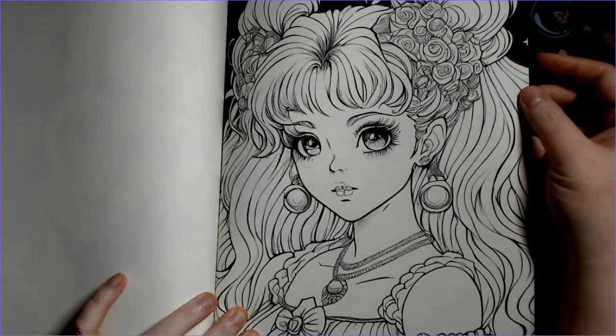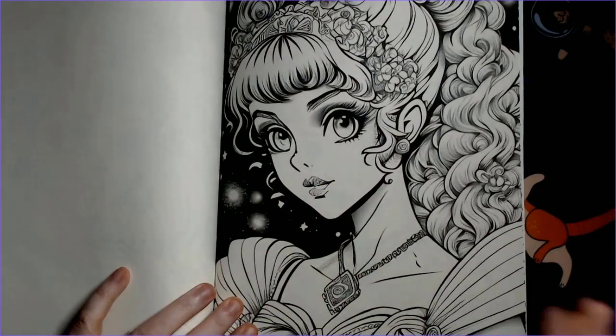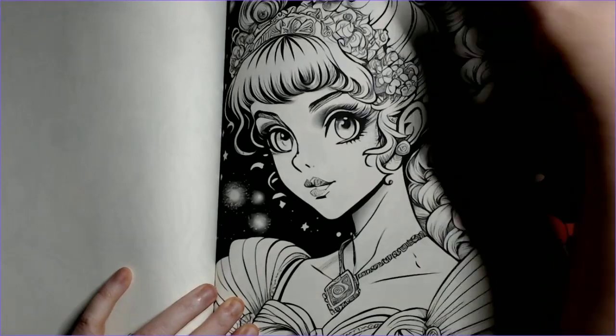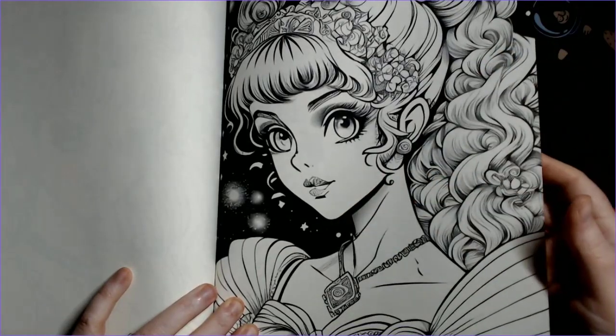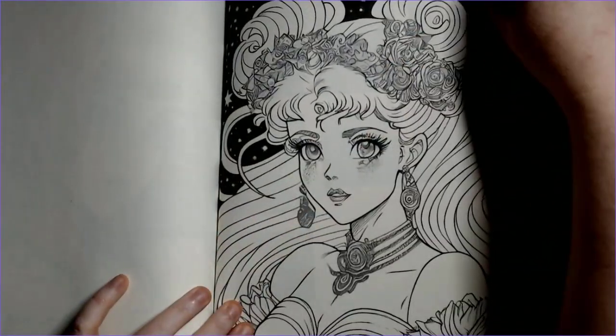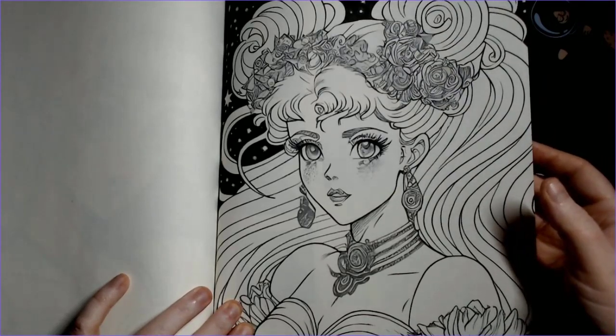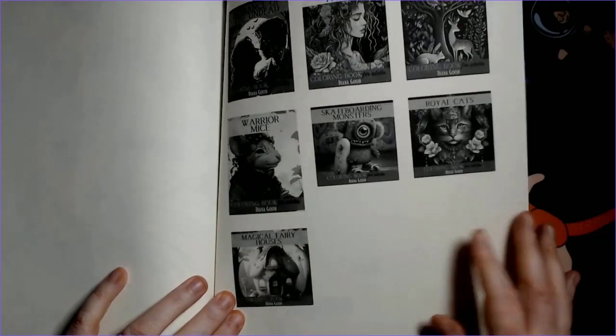I would have preferred just buying one or two. Honestly, I like this one a lot. I would have preferred just buying one or two of these images on Etsy and not buying a whole book. But her mouth's a little weird. I'm going to have to draw that in.